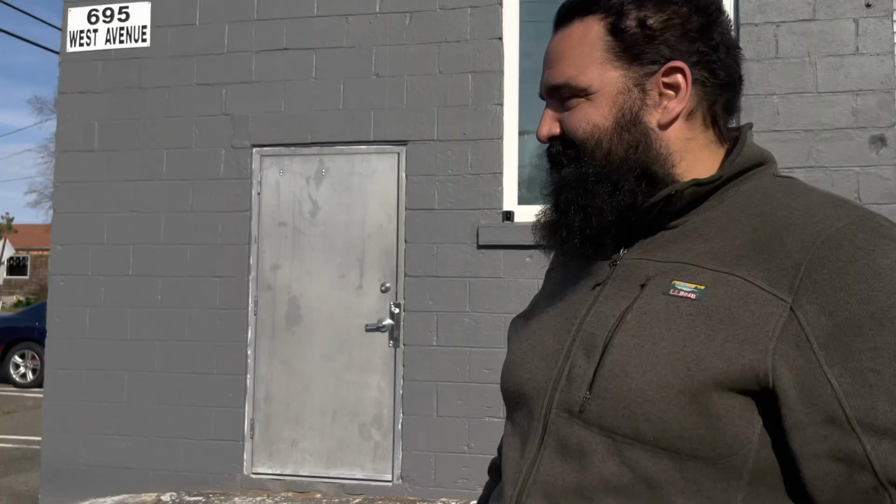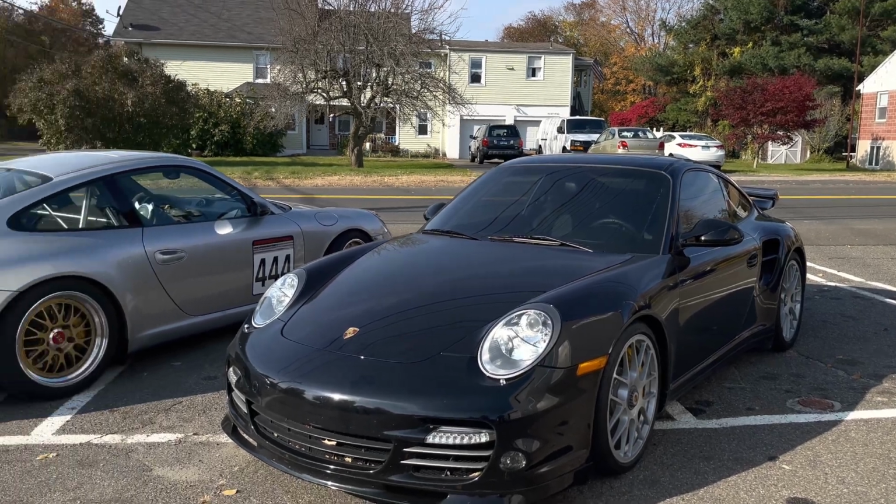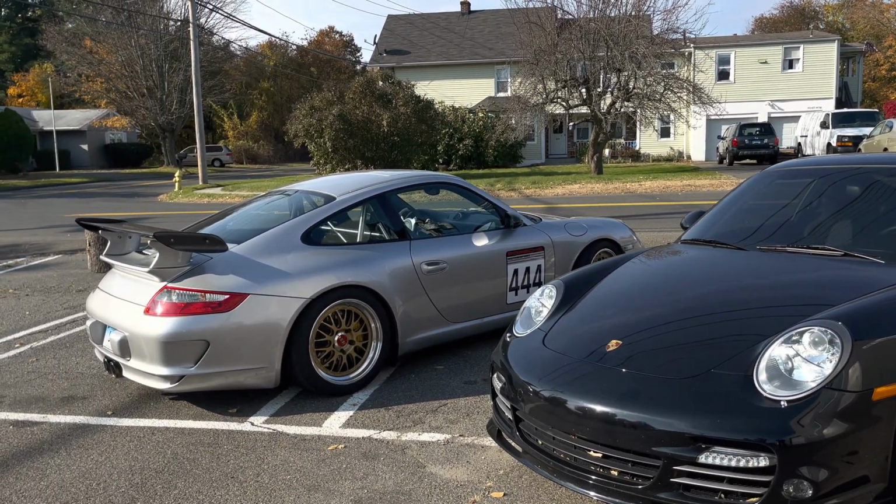Pull a little bit of weight out of them and make very powerful yet very good handling cars. But again, I go back to you've got to have one of each. Yeah, you got to. But GT3 and Turbo, those are two very different experiences, but both awesome.